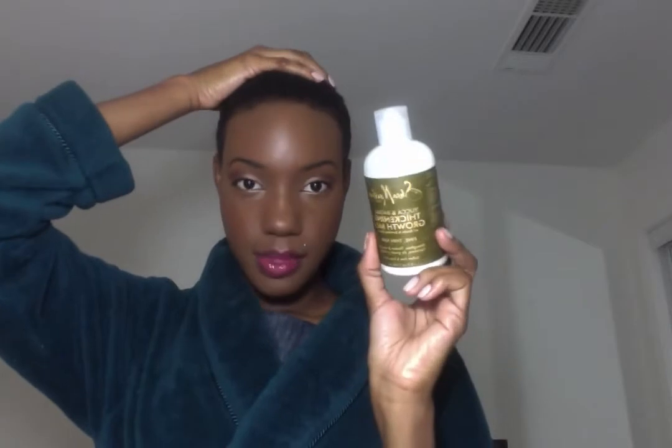I like this because it's really strengthening for the hair. And my hair feels so good when I put this on. I put this on my hair this morning before I went to church, and it made my hair feel really, really soft. So I'm thinking that this is going to be something I continue to use and carry throughout the months, even though I'm going to be changing up other products.